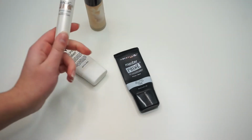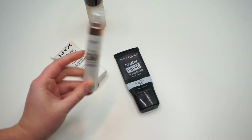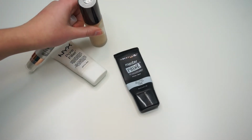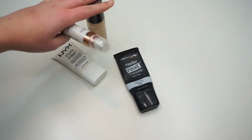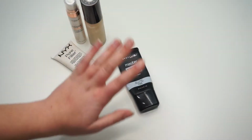If I like it, I think I like the Becca one just the slightest bit more because this one is very white when you pump it out, whereas this one's the tone that it's in the bottle. And so this one makes your face look kind of silvery. You can't really see it under foundation, but I think I just like the Becca one just the slightest bit more. But I'm still trying to compare those two, so I like both of those. I'm going to keep all these.